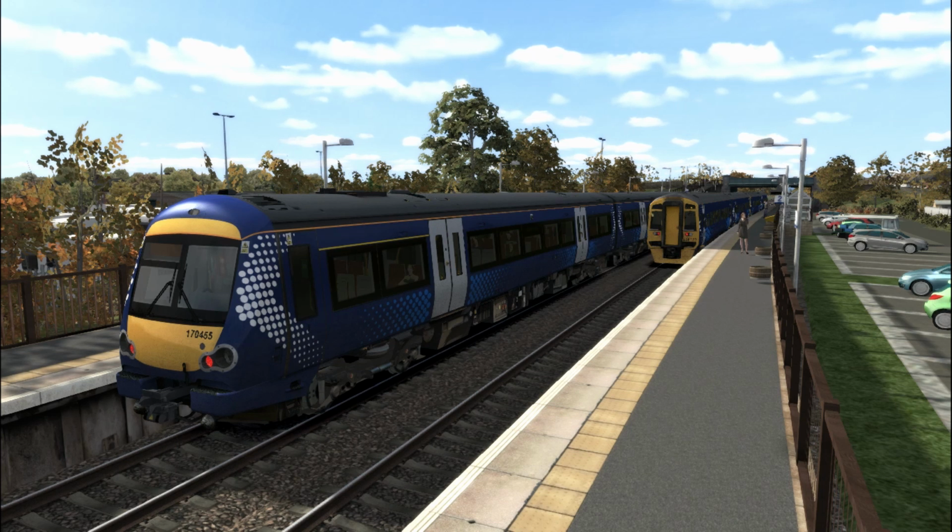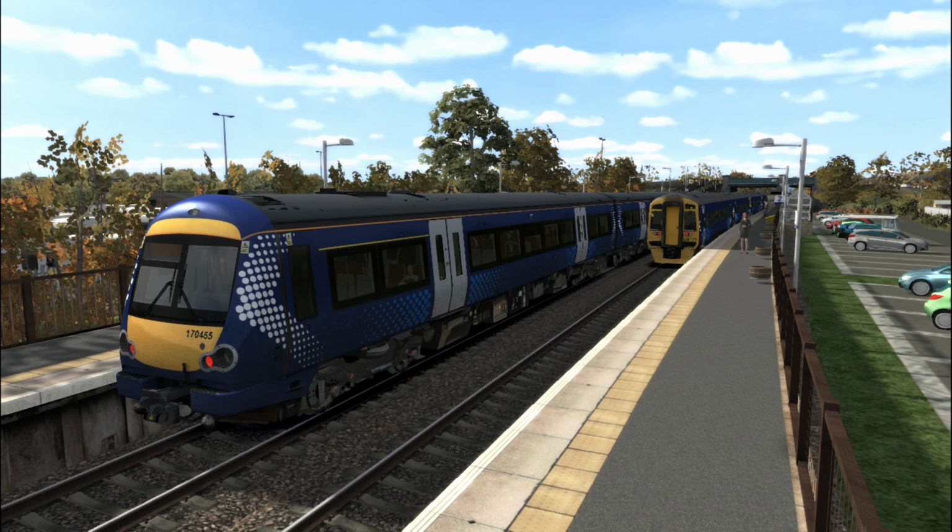As we arrive into the station at Glenrothes with Thornton, our train to Edinburgh arrives into Platform 1, which consists of a Class 170 Turbostar.